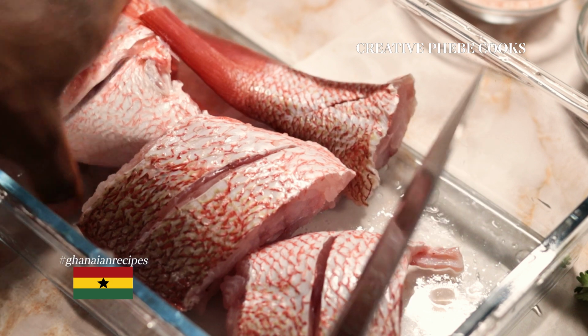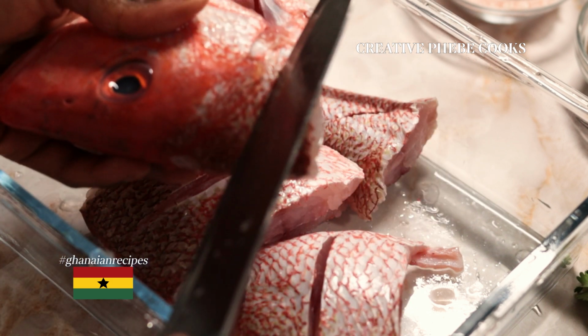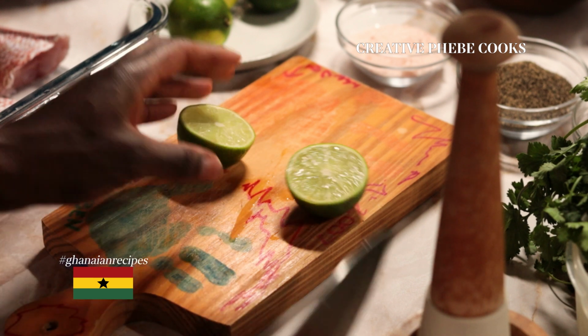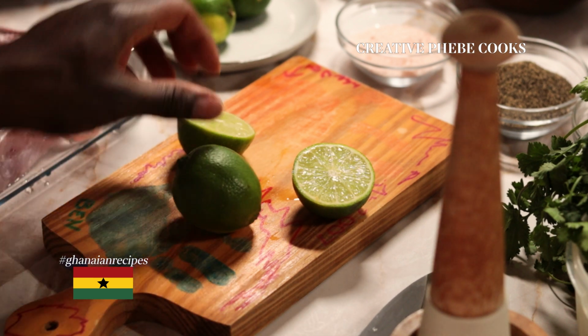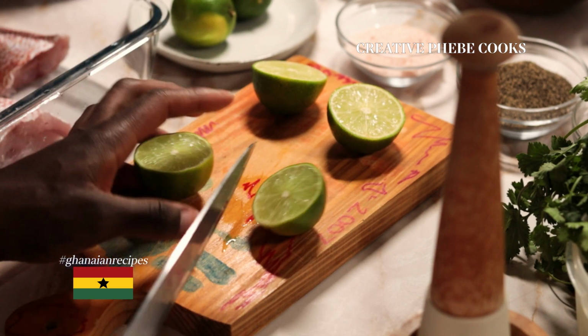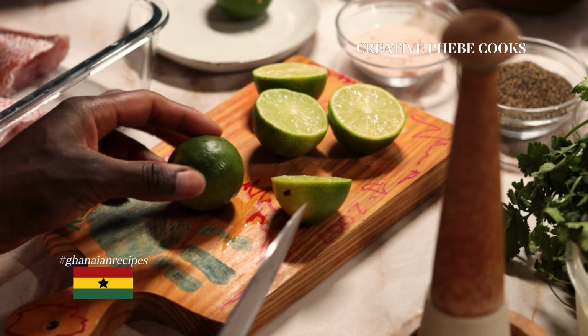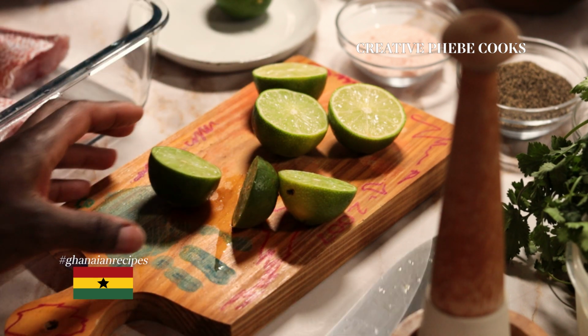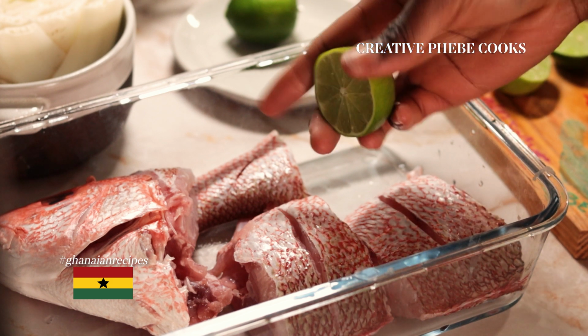Seasoning agents will include lime juice. If you have lemon juice, those will do too. But lime juice is much tarter, sour, another word for that. Season it with lime juice. If you'd like a sprinkle of salt, but I'll add that to the main seasoning that I'll be making in a few minutes.